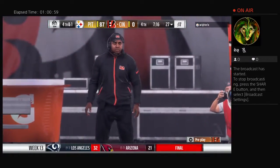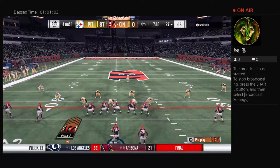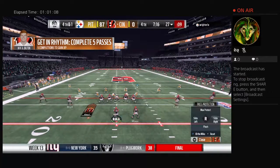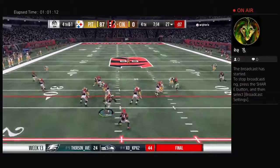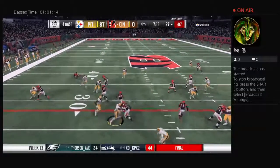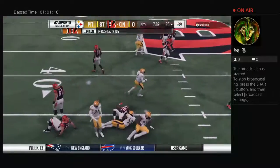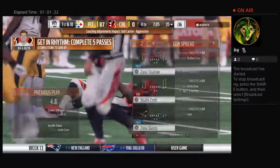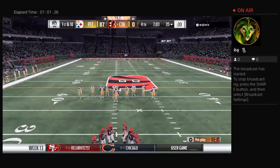Their slim hopes are going to ride on this one. They'll go on 4th down. They'll run it now out of the gun. Oh, and now he bowls him over. And he's going to have the 1st down, yardage to the 35. Give him 8 on the play. And on 4th down, they're able to convert and move the sticks.